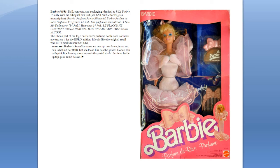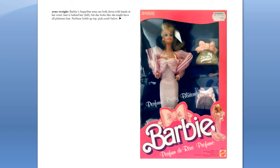So these dolls, we have a golden-haired Perfume Pretty Barbie, and she has her shorter hair behind her, and she has her arms sort of in an arc, one up, one down. She's got her left arm up. Then we have another European Barbie whose hair looks a little bit more platinum, and it's also behind her, and she has both of her arms down at her sides, and you can tell that she was produced that way because she's still sealed in the box. The comb and the perfume are in the same place there.